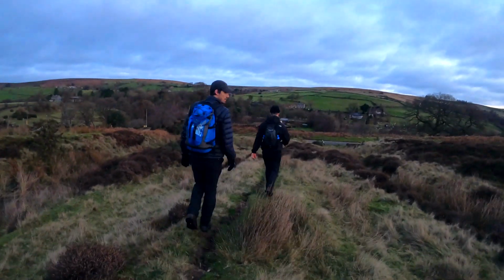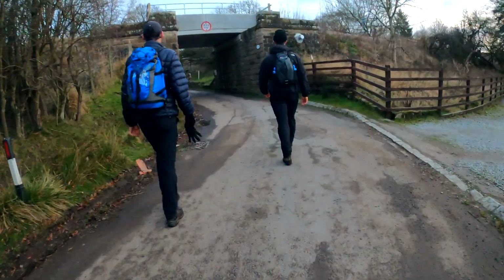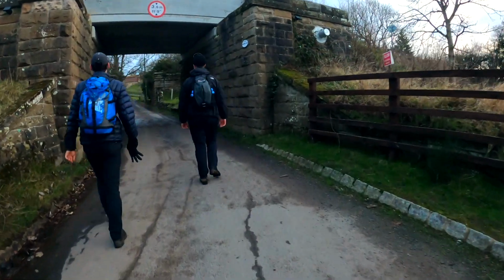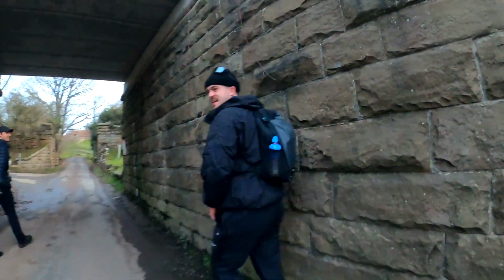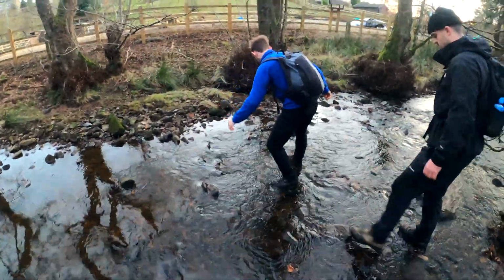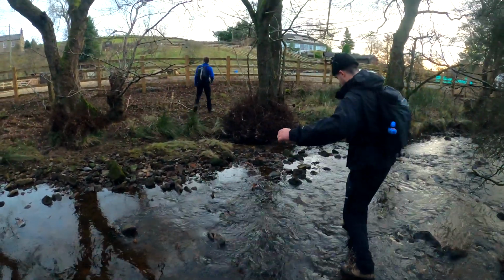An hour or so later, we arrived into Commondale, the first station of our route. Commondale. Hey, you can't touch that sign, Joe. The one on the right. You can definitely touch that now, Bolly. Bent elbow. Sorry, Will. Nice. Did you get wet?